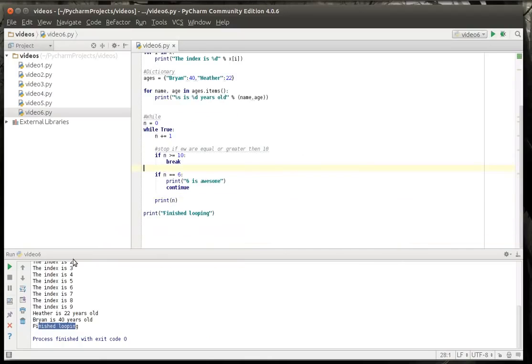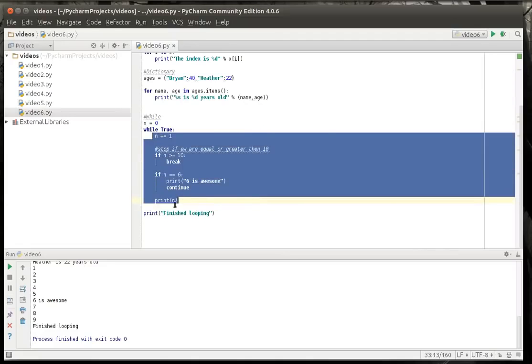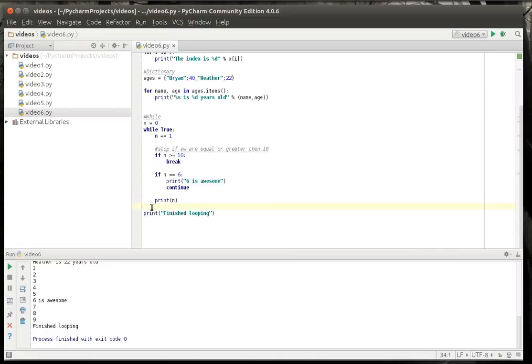All right, so here's our program. We're going to run this. You can see how it says 1, 2, 3, 4, 5, 6, 7, 8, 9, but it says 6 is awesome, and we finished looping. So this is the while loop in all its glory. We're incrementing our n, and then we're saying if n is greater than 10, we're going to break, which means it's going to break right out of this scope, right out of this loop. It's going to say I'm done with you, I'm no longer iterating, and it's going to jump here to finish looping.